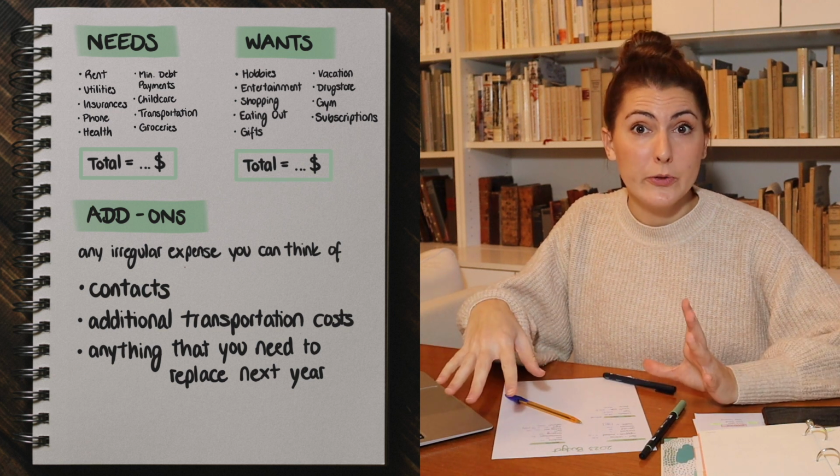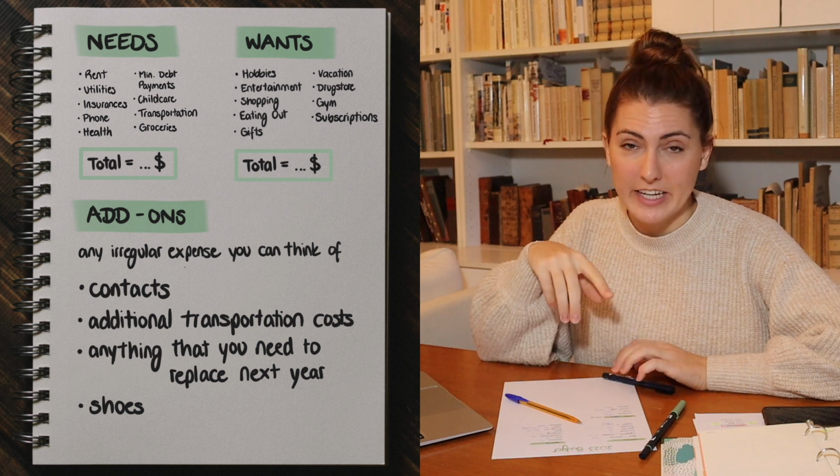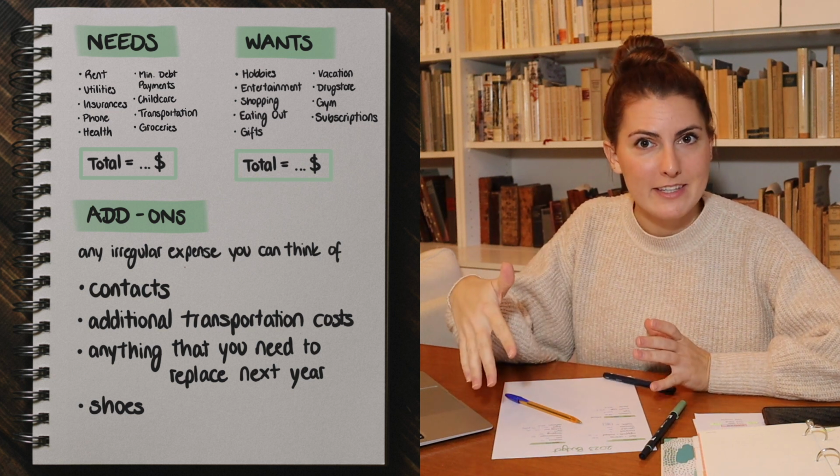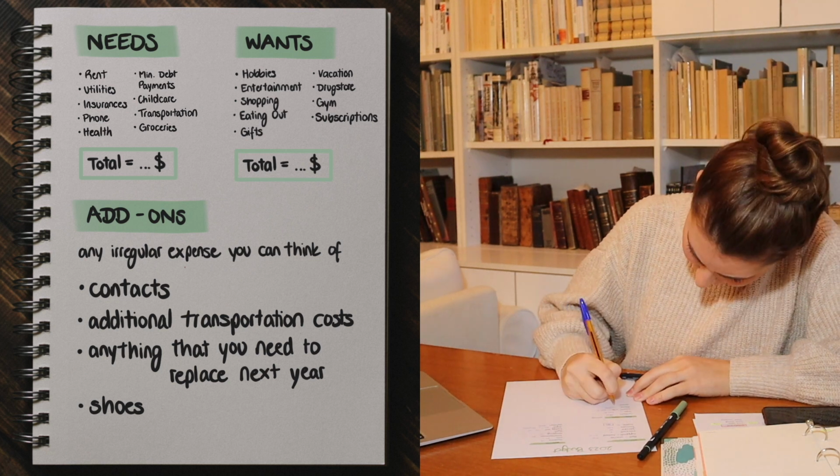For my shopping, I actually wrote down a very low number in my wants, and that would include clothes, but I will need to get a few shoes next year, so I will write that down separately because shoes are expensive and I did not calculate that in my regular shopping expense.